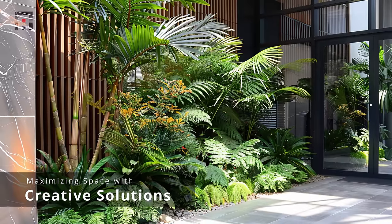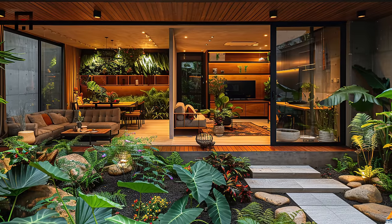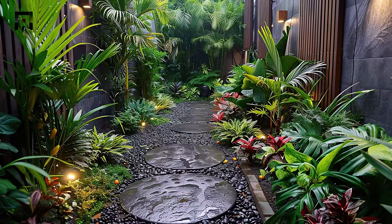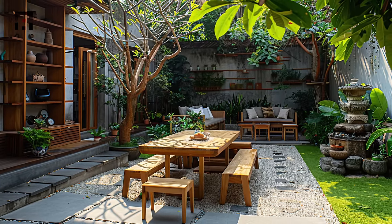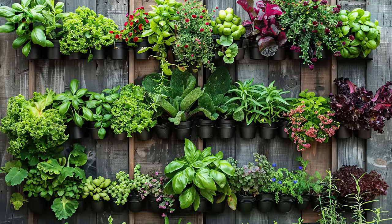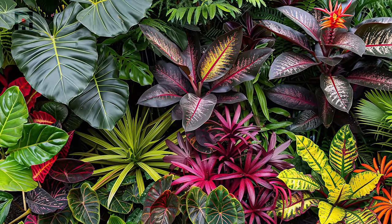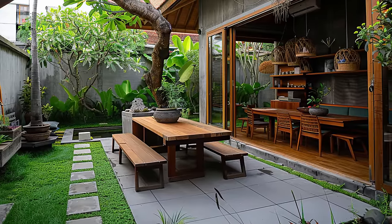Maximizing space with creative solutions. Even the smallest of backyards can be transformed into a tropical courtyard garden paradise with clever space-saving solutions. Vertical gardening, hanging planters, and trellises allow you to make the most of limited space while adding visual interest and dimension to your oasis. Consider incorporating multifunctional furniture and modular designs to optimize functionality without sacrificing style.